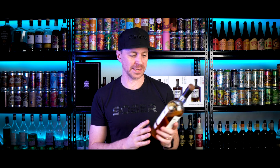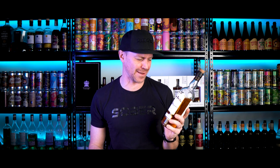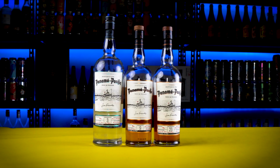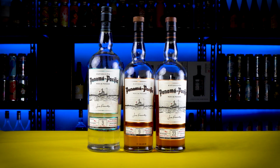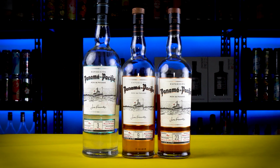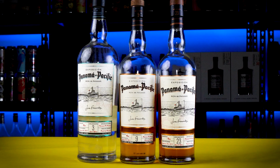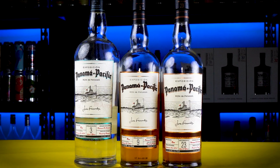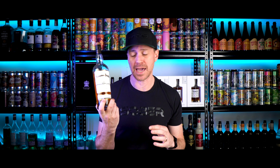Now, packaging wise, this is an A easily, and I'm even thinking it might be a little bit more. We get, of course, the Panama-Pacific name at the top. Then we have Jose Fernandez, which is the actual distiller and maker of this. And you get right away what kind of oak that they're using. You're getting the proof of it. You're getting the region, which is very famous, because Herrera is famous for its sugarcane, and we also have the age statement at the front.